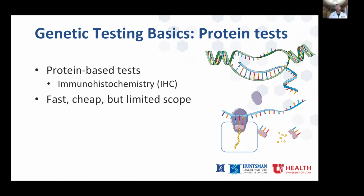Now, also available to us are looking at the downstream products of specific gene loci, and these would be conducted through protein-based tests or immunohistochemistry or IHC tests. These are fast and cheap, but unfortunately, they're very limited in their scope, looking at only one specific protein.